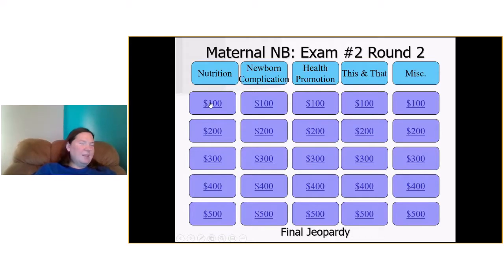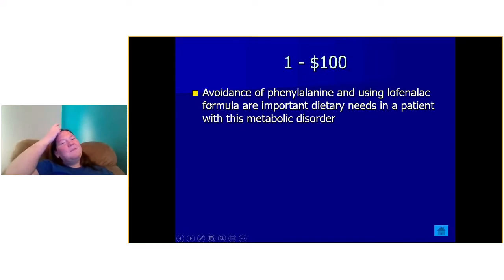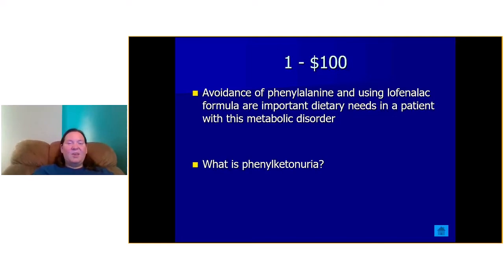Let's start with some nutrition, because I know that's everybody's fave. So avoidance of phenylalanine and using low phenylalanine formula are important dietary needs for a patient with what metabolic disorder? PKU. Yes. Phenylketonuria, or PKU. So they must avoid phenylalanine, which is found in high protein products like meats. It's also found in diet sodas, which is why you'll see that on the side of diet sodas. So they must avoid this amino acid because if they break it down, they form byproducts against it, and it builds up on their brain, causing permanent neurological complications. The substitute that they use instead of those higher protein products is low phenylalanine. That's a formula specifically low protein made for these patients.